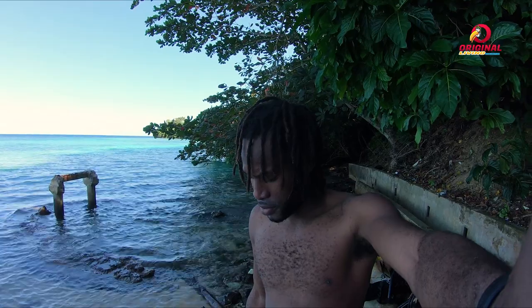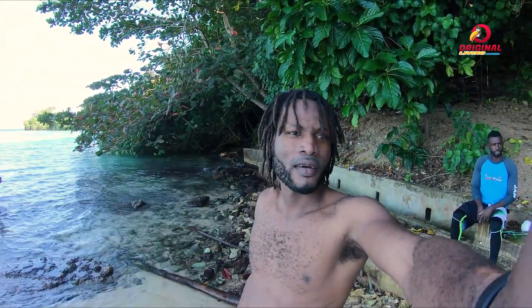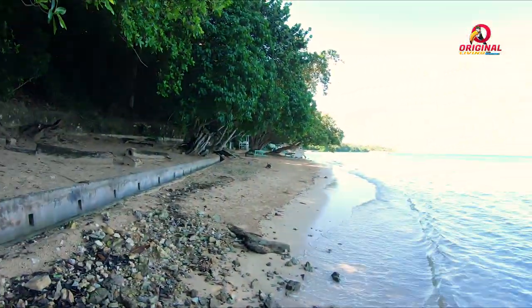Yes guys, so we're out of the water now. We spent about 3 hours in the water and we came out further down the sea, down Dunge River side. I have little Dunge River and I have big Dunge River, so we came out down the big river, you guys can see.